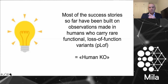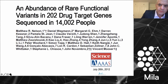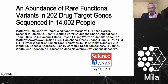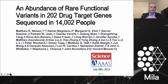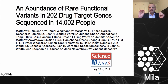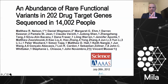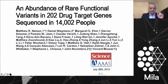This is an area which I think I pioneered when I was working for industry. And actually, I'm showing here a paper that we published a few years ago now, whereby we systematically sequenced 200 genes of interest for pharma in 14,000 people, including 6,000 people from the cohort in Lausanne, Switzerland, which I had co-created, called the CoLaus study. And the question we were asking is, are there human knockouts in most genes? And the answer is yes. We can find human knockouts for essentially any gene, provided you sequence a sufficiently large number of people. That was 2012 when we published that stuff in Science.